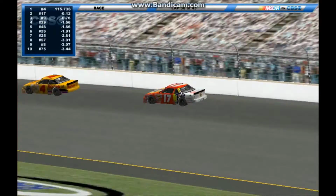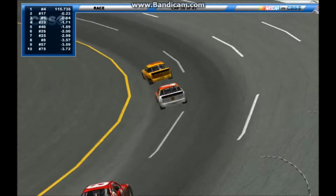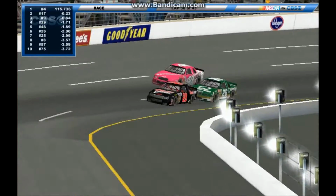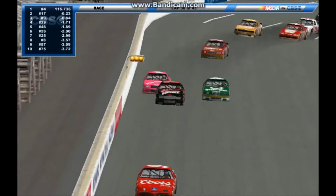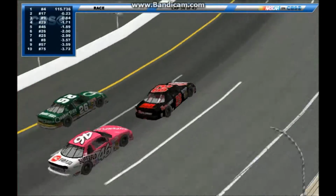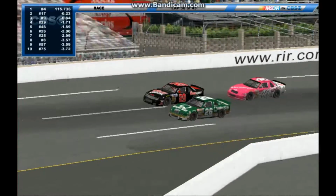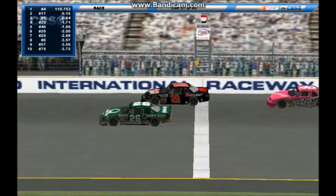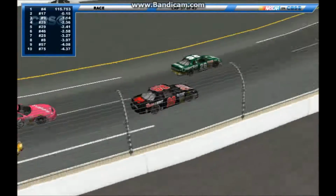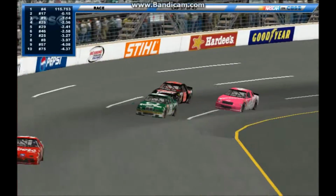Laps winding down now. That's 35 complete. That'll give us approximately 8 to go. Ricky Rudd ducking under Cole Trickle for 5th, and he could take, looks like he's going to take Ruttman into turn 3. This is the battle for 4th now. Give it to Rudd. Ruttman could slide back as far as 6 now that I see him sliding.